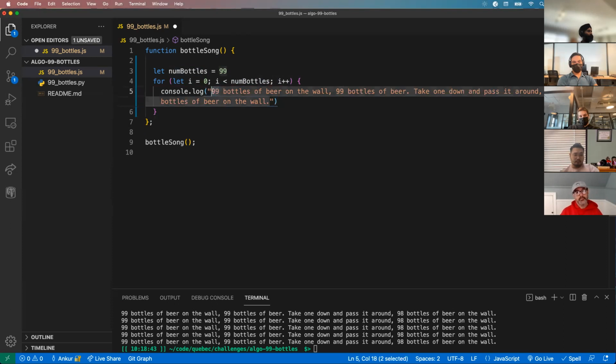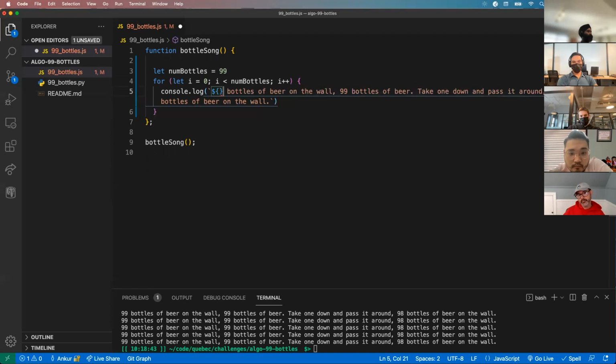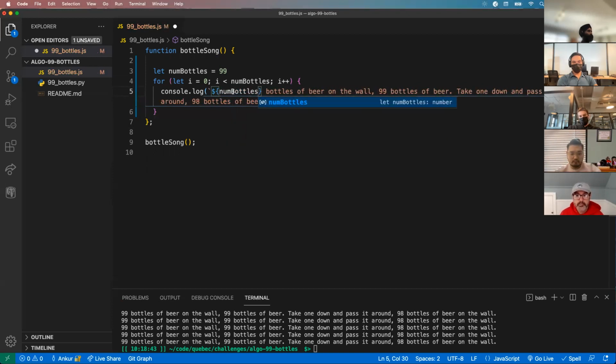Okay, so we want to replace these 99s with num bottles? Yeah. Okay, I'm going to use string interpolation here. So that's a good way to get variables into a string. So I'm going to use backticks and then substitute the things that we want to be dynamic with the variable. So do $, curly braces, and then put in, you said num bottles? Yep. Okay, so we have num bottles here.